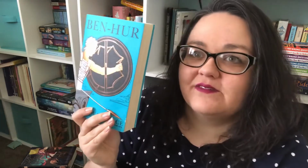Got a couple of classics. I got Ben-Hur, which I don't really know anything about and I've never read. I like that the cover's, I don't know if you can see it in the video, kind of bronze. Kind of fun. Also got this short story by Tolstoy, and I thought it was gonna be bigger. It's so thin. Oh my gosh. I think it's like 50 pages. It's really short, but still looking forward to reading it.